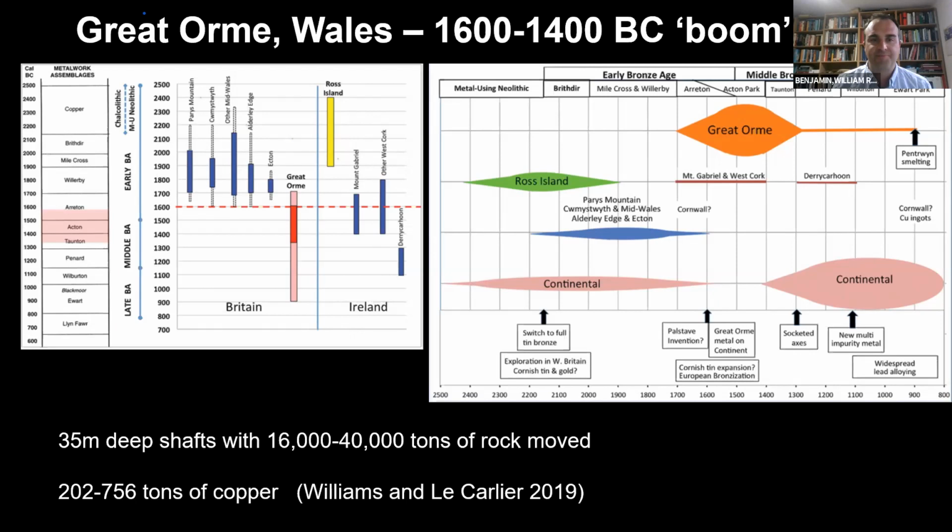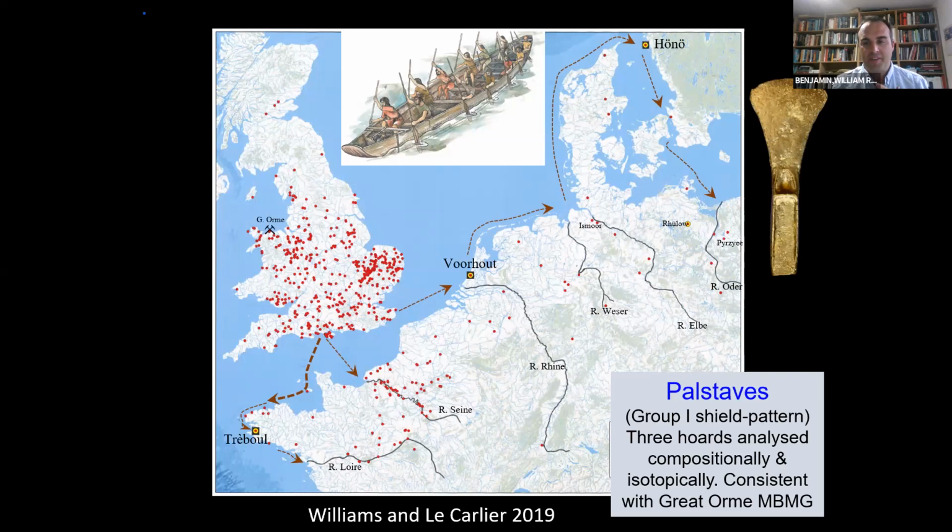And we can see where the Great Ore exports to through Alan's work with compositional isotopic analysis, indicating a very, very wide network of trade and exchange. The lack of dots in the northeast, he assures me, is largely due to the lack of scientific analysis of the bronzes being found in this particular area, and we hope to remedy that one in the future.